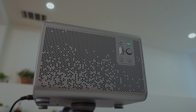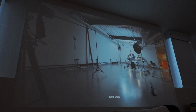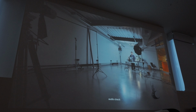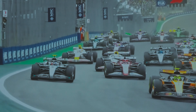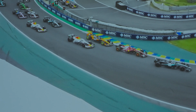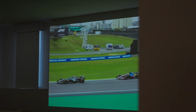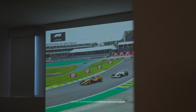Whenever we're using this for movie nights, I always notice how well it handles every scene. You can see details in darker scenes without losing depth, and brighter scenes still hold detail instead of blowing out. If you watch sports or action movies, you'll instantly notice how smooth the motion looks, and that's because this projector uses MEMC, which keeps fast motion looking fluid and reduces motion blur.